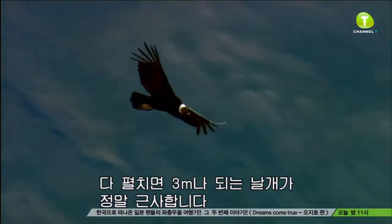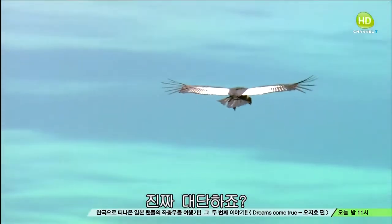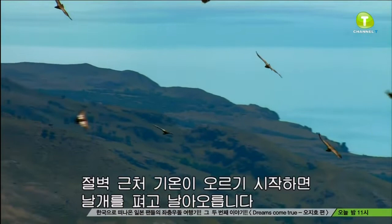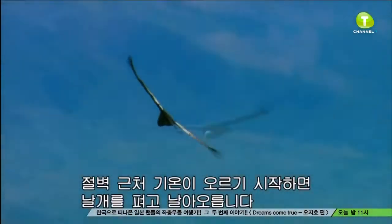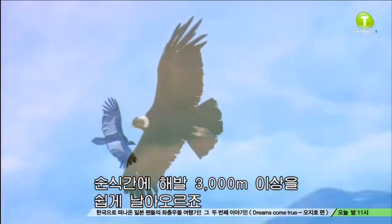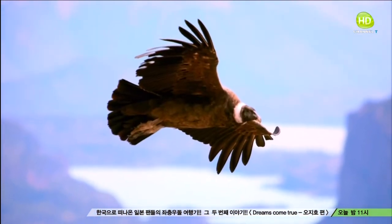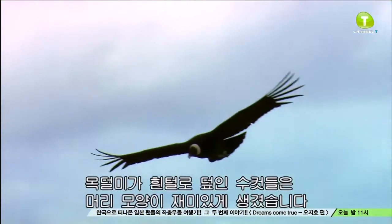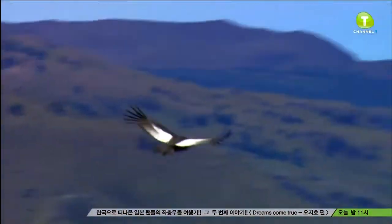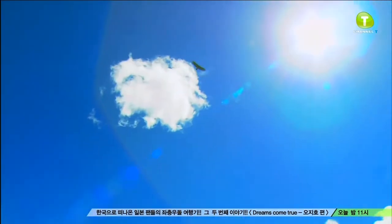I just love the way they come in with their 10-foot wingspans, 10 feet. That's incredible. When the thermals start rising along the cliffs, they just unfold their wings and up they go. Effortlessly, they can be 1,000 feet above you or 10,000 feet above you. These big males are the ones with the white collars, and they have kind of an interesting head shape. They also have white patches on the back of their wings, so I can always identify them coming in.